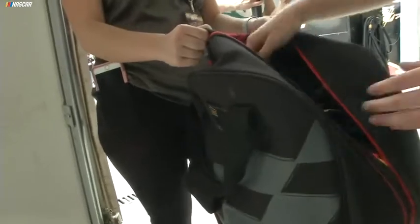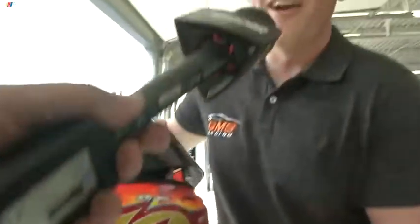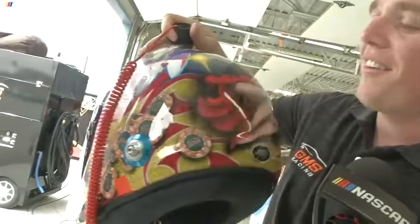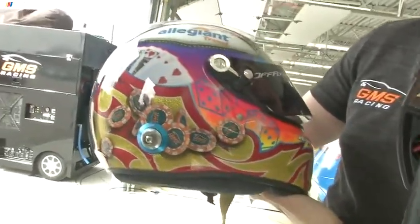What's going on, people? How you doing? Hey, I'm gonna hold the mic here because I want to see what's in your helmet bag. Ooh, what's in this bag? What's in here, you say? None other than the prettiest helmet that there ever was. Ladies and gentlemen, I give you the off-axis special right here. Whoa, check that out. So we are in Las Vegas, Nevada, and you have a Vegas-themed helmet.